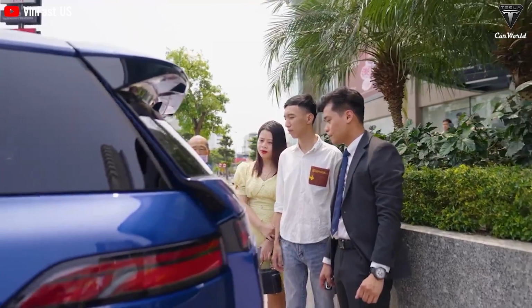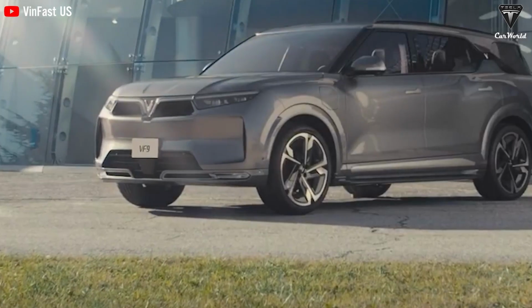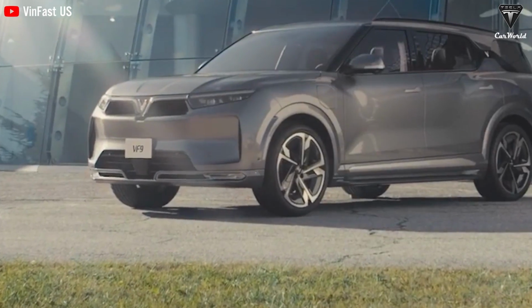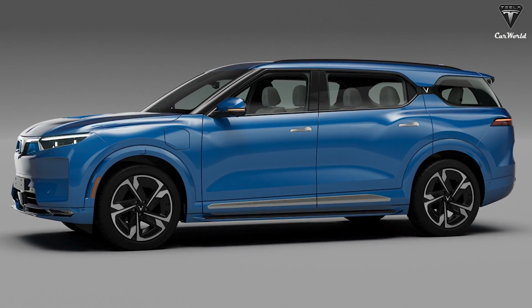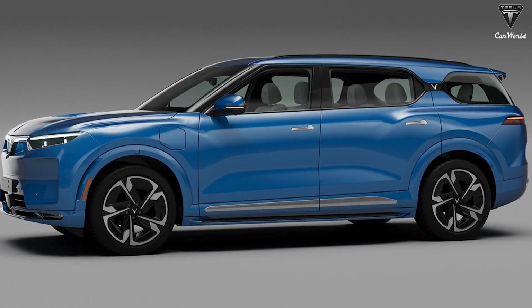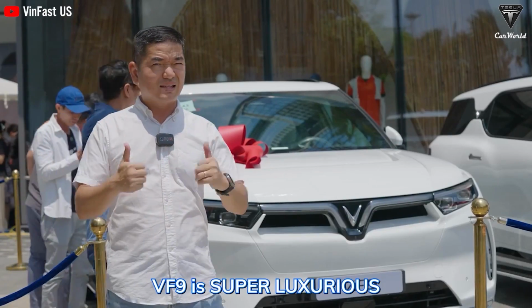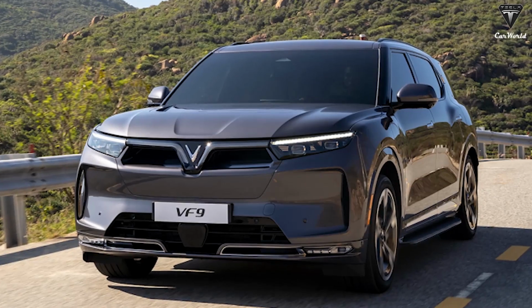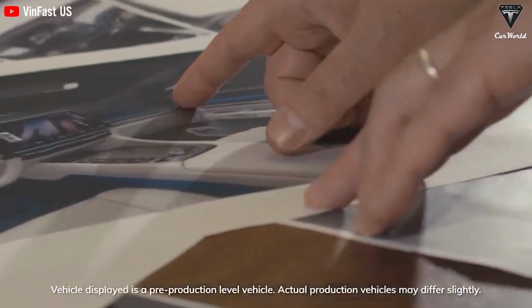The power-operated rear liftgate opens hands-free if you kick your foot under the rear bumper. The VF9 will stand out from the crowd with its distinctive styling and high-tech interior, plus the benefit of an outstanding manufacturer's warranty. This SUV is ready for any road conditions you may encounter despite all these impressive features. So if you're looking for a new, comfortable, and practical electric SUV, the VinFast is definitely worth considering.